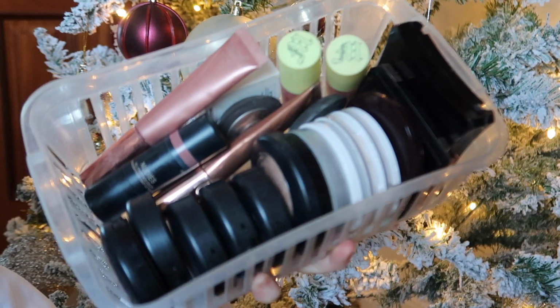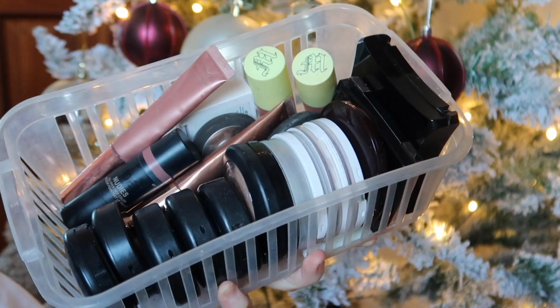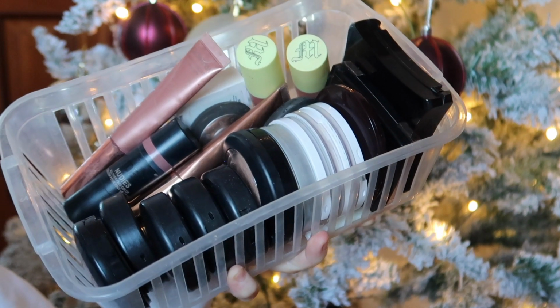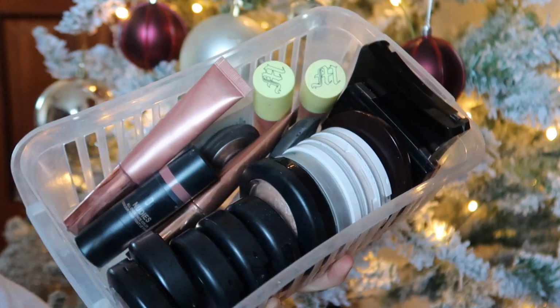Okay, so moving on from bronzers, we now have blushers. As you can see, once again, I have quite a few blushers and highlighters. These, I actually think quite a bit's going to be decluttered, so let's get started.